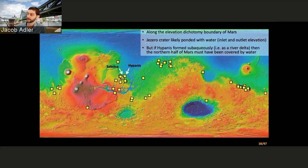But the key difference here is that Jezero was in a crater lake, right? Jezero had a clear inlet and an outlet where you can measure the elevation and know that the water likely ponded up at least to the outlet elevation. So that story all makes sense that Jezero is a delta in a crater lake. But the problem with the topography around Hypanis is that there is no wall, there is no crater rim, there is nothing to hold back that water to say that it ponded.